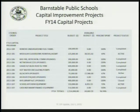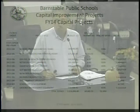And then grounds maintenance equipment. Our shop sorely needed some equipment. We didn't have a tractor. We didn't have an aerator. We didn't have a good dump truck. A van. We needed some vans. So we went out and we bought some equipment. And hopefully everybody will think that those efforts of having that new equipment are showing in the fields. I think fields are starting to look a little better, and we're just spending a lot more time being able to maintain them.